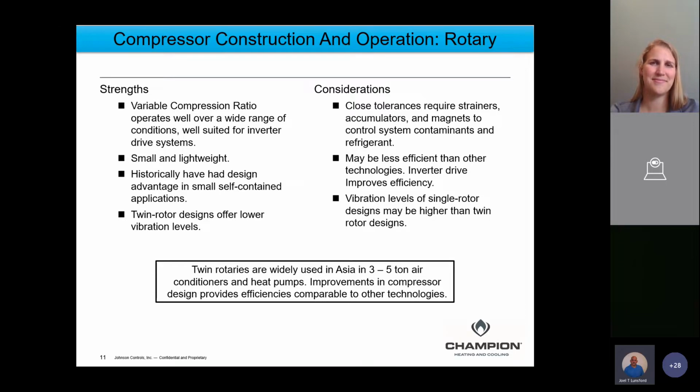And so based on how long it is and how high it is and the tonnage of the unit and so on, there may be some considerations as far as hard start kits or solenoids in that liquid line and so on, which would be like a special type of application. But yeah, high lift applications can be a consideration based on your compressor technology, but also based on your job site application as well. That is correct. Good questions.